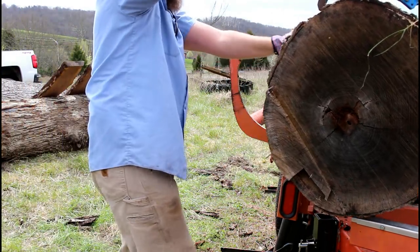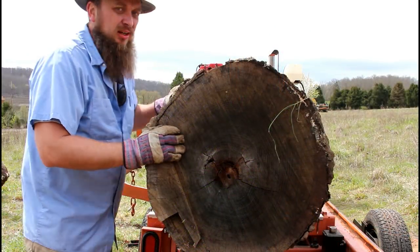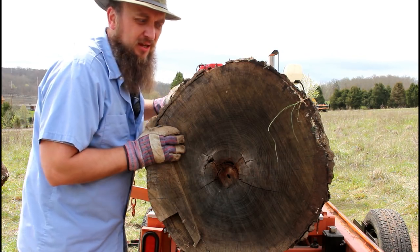The sun came. I do believe this is the heaviest log I've ever had on this sawmill. Man, this thing is heavy.